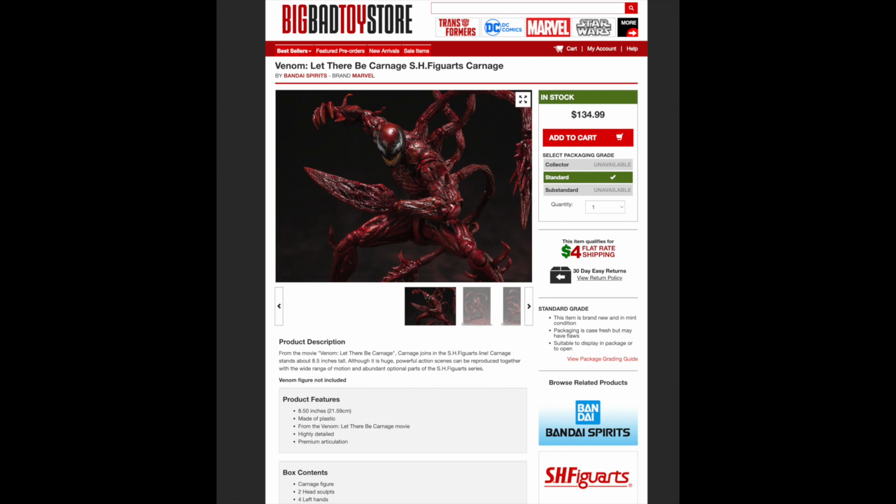One of the biggest things about Big Bad Toy Store is that they do seem to have stuff in inventory, even though I think they're overpriced too. If I could go back, I probably would get this figure from Japan because that's where I get all my Bandai, Tamashii Nations, Mafex, but I had pre-ordered this a long time ago from Big Bad Toy Store and paid a deposit, so I was stuck. That was my mistake. I will never commit that mistake again.